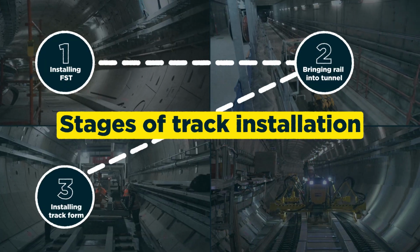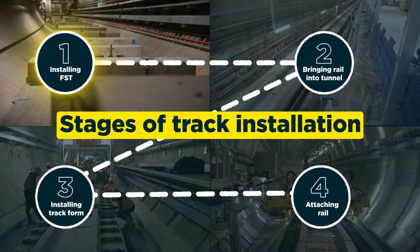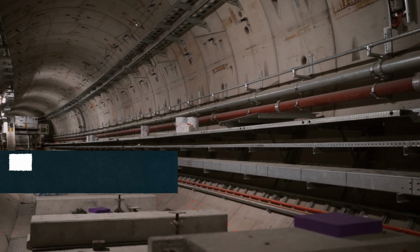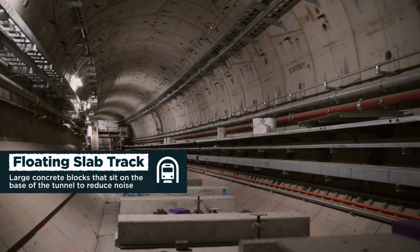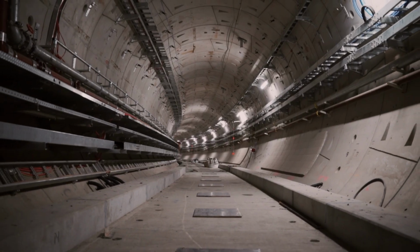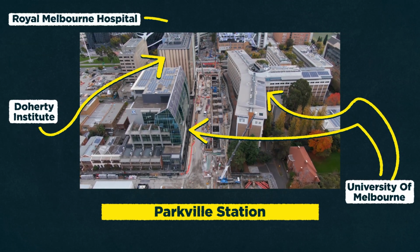The first stage of the track installation is the installation of what we call floating slab track, otherwise known as FST. The floating slab track is in areas of the tunnel where we've got sensitive receivers, so it's to compensate or to dampen any noise and vibration that may be realised through the tunnel in sensitive areas around where the hospital precincts are.